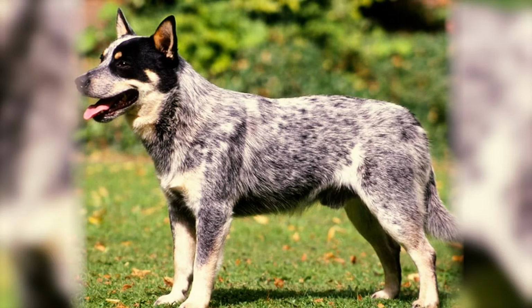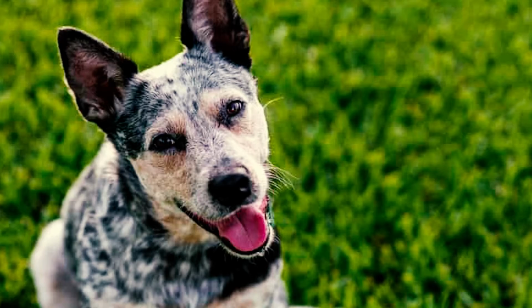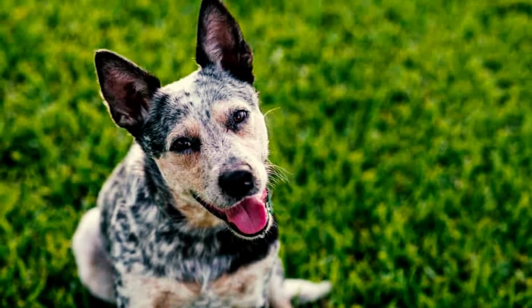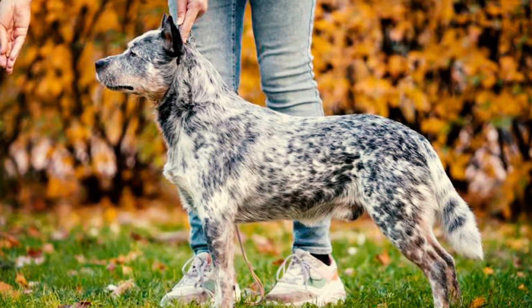Number 11. These dogs tend to form an exceptionally strong bond with one person while maintaining a somewhat less intense connection with others. In fact, they're often lovingly called Velcro dogs because of their profound attachment to humans, often seeking constant physical closeness with their chosen person to the extent that they might even follow them into the bathroom.